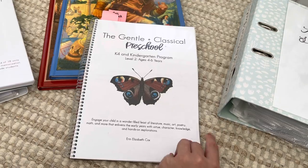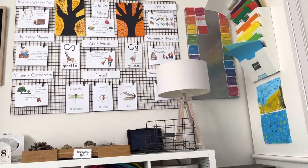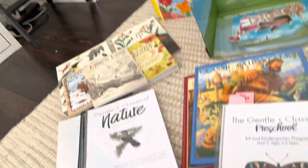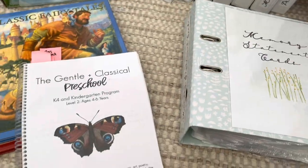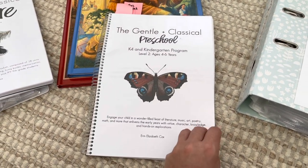Another great thing that this program comes with is the big board that I quite liked. So that's the board up there. I'll go through that soon. But I really liked that idea of being able to display things quite easily for the kids. So all right, I'll give you a flick through.